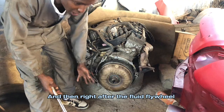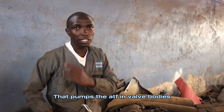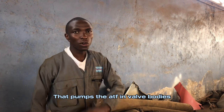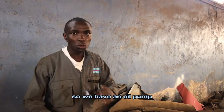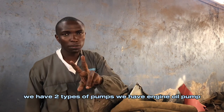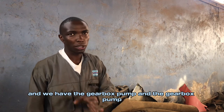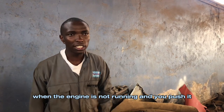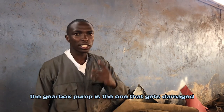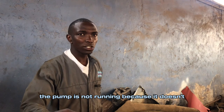Alafu hapo tu nyuma ya gearbox pako na hiyo oil pump yenye ina pump ATF kwa valve bodies, then kwa solenoids, alafu inafungulia gears. So we have an oil pump ya gearbox. We have two types of pumps: we have the engine oil pump and we have the gearbox pump. And the gearbox pump, when the engine is not running and you pull it, the gearbox pump is the one that gets damaged.